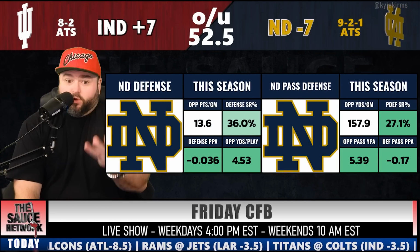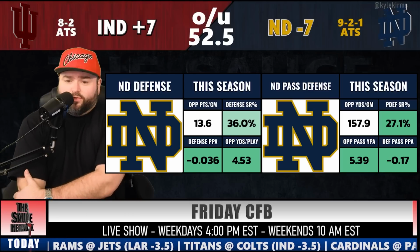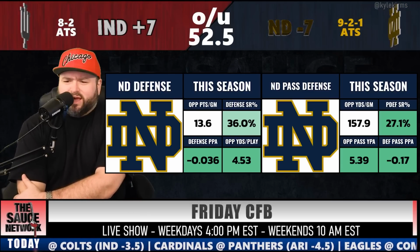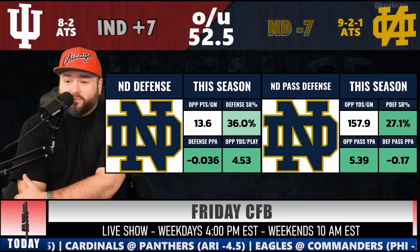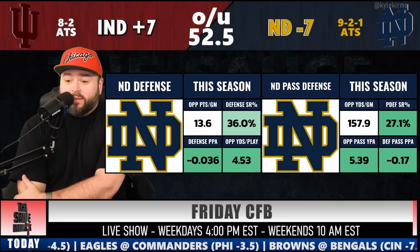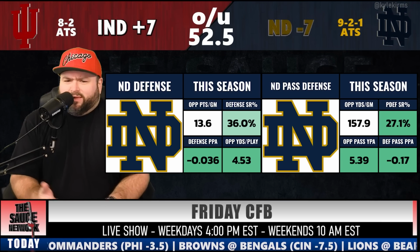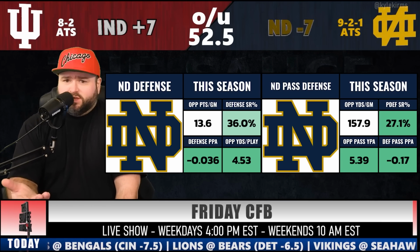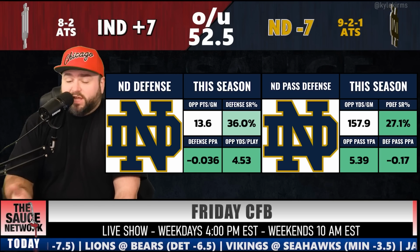So when we pull up Notre Dame's defensive numbers on the year, 13.6 points per game. Look at their numbers against the pass. 5.39 yards per attempt, 157.9 passing yards allowed per game, 27.1% success rate per dropback. So we pull up these numbers and we might think, oh, Curtis Rourke couldn't do anything against Ohio State. No way he's going to do anything against Notre Dame's defense in South Bend. And I completely understand how you may think that.